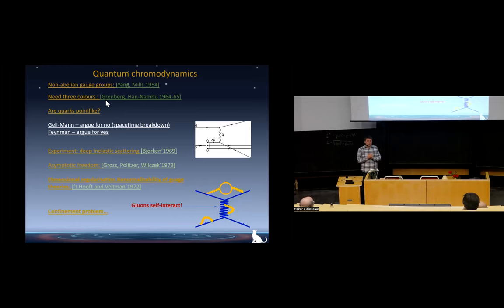Electrons can be spin up, spin down. And so at least because they spin up, spin down, two things can be together. But inside the nucleus, inside of protons, there are three quarks. So spin up, spin down is not enough. You need three different things to make them together. And that's why people suggested that quarks have three colors.